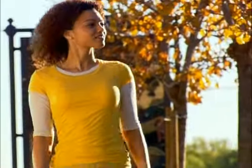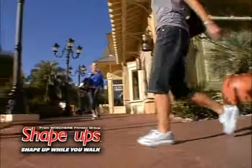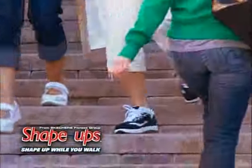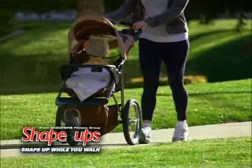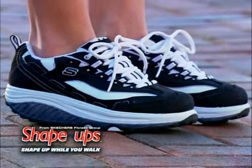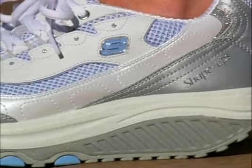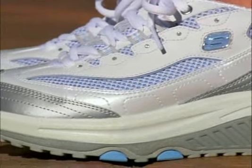You'll stand taller with Shape Ups. Wear them wherever you walk or stand. To and from work or school, on the job or at the office, for shopping trips, or even just for a nice stroll in the park. Shape Ups are portable power in a small package, perfect for a busy on-the-go lifestyle. They fit easily into your suitcase or keep them in the car for everyday errands.